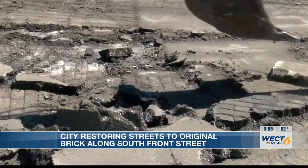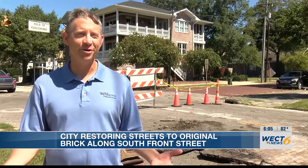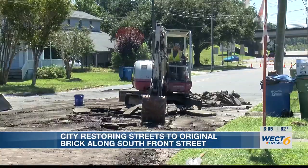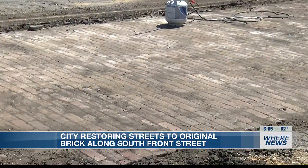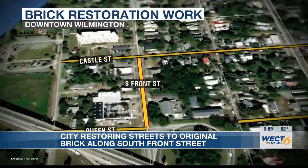It's just really a classic story of when you dig in historic downtown Wilmington, you don't always know what you're going to find. It's out with the new and in with the old as brick roads are restored in Wilmington. Crews started to dig up pavement on this block between Queen and Castle Streets Monday morning.